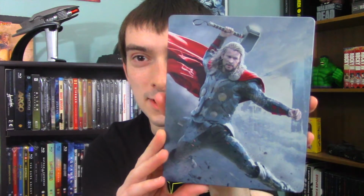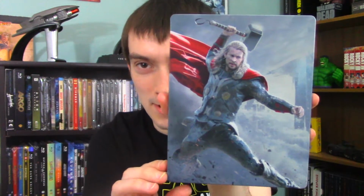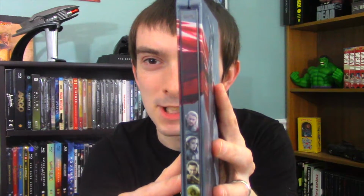So, taking a look at the actual steelbook here. Got the front right there, just a plain shot of Thor. Looks nice, looks fine. The back. And then it brings us to the one problem with the steelbook that I have, which is the spine. Now, I'm not sure if they still do this, but it's weird. On foreign releases for certain Disney steelbooks, the spines are different. They don't have the title, but instead they have a little collage of pictures of the cast.